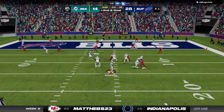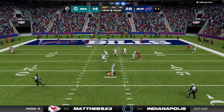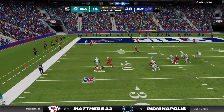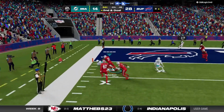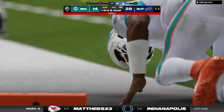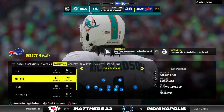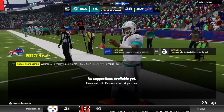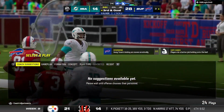Off play action, Richardson. Forced out to his left. Hammering for the goal line. He loses the football. And will they call it a touchback? No, it's out at the 1-yard line. They were inches there from blowing a golden scoring opportunity.